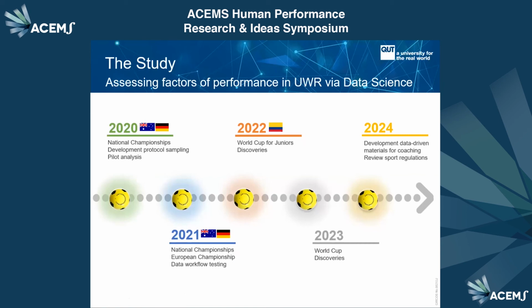So we have a big study in collaboration with Europe and South America, where the aim is to record data from the best teams in the world during the most prestigious competitions. The aim is to record this data and develop data analysis to assess the factors of performance in underwater rugby. But this data can also be used to develop material for coaching and to review sport regulations.